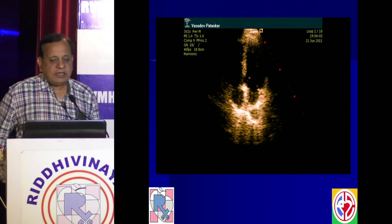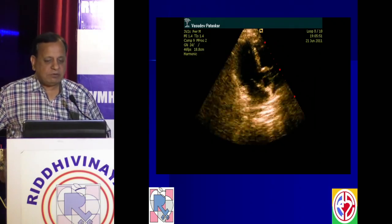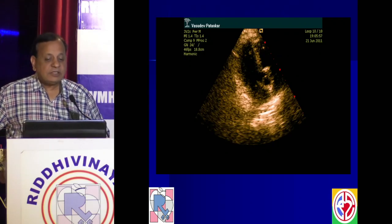This is a patient of myocarditis. This is day one. The patient had a hemodynamic crash. The patient was put on ECMO. You see a comparatively good cardiac contractility. This is day one.